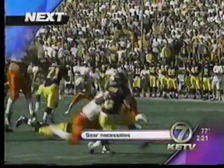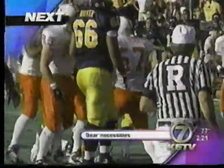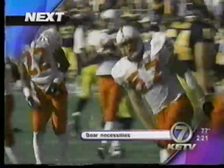Well, if you like scoring, this may not be the game for you. When Big Red Zone game day returns, we break down the matchup between the Huskers and the Golden Bears. Stay with us.